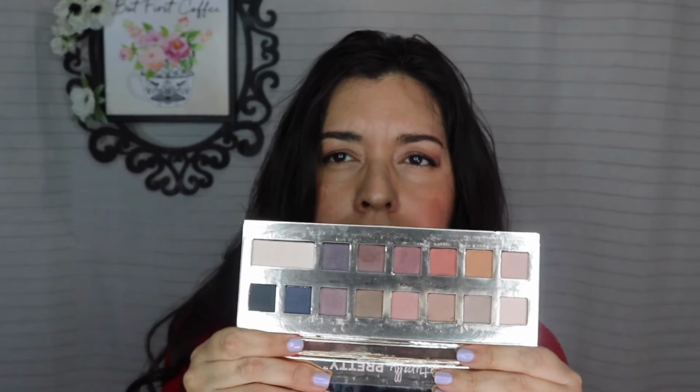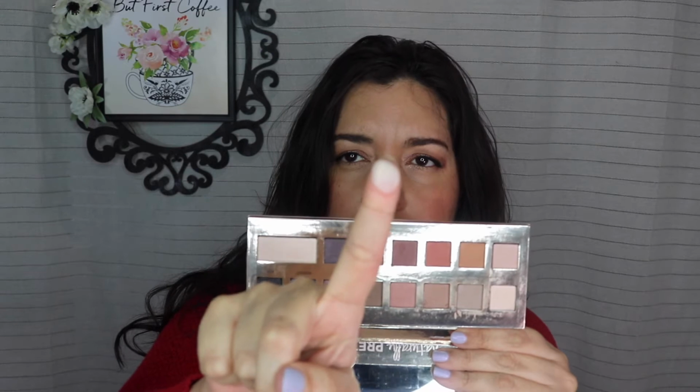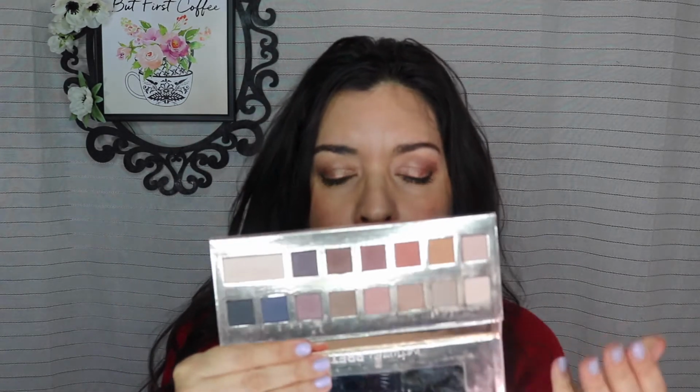This palette is all matte shadows, with the exception of this one right here, which is more of a shimmer strip, and they call it a transformative strip. You could apply it on top of any of the other shadows and it would give you a bit of shimmer. What I found when I would do that is it would lift off the matte that was underneath. So the truth is that I've never really enjoyed this palette.